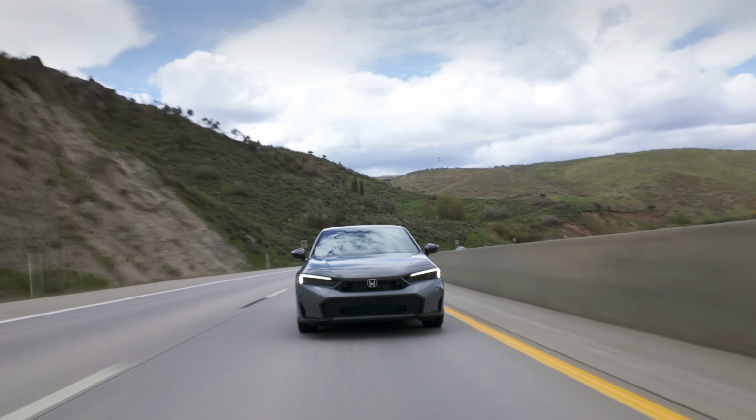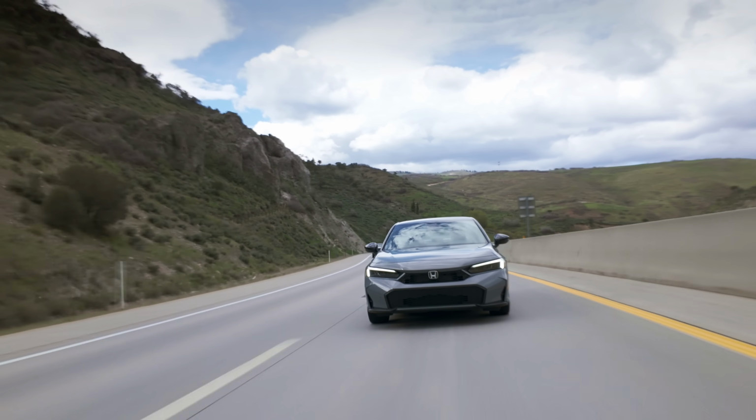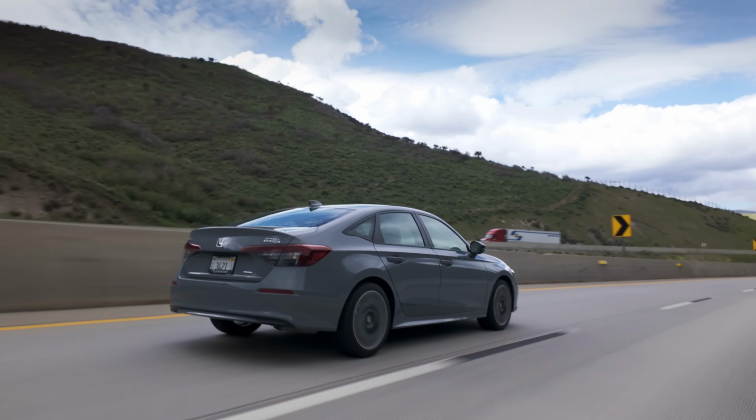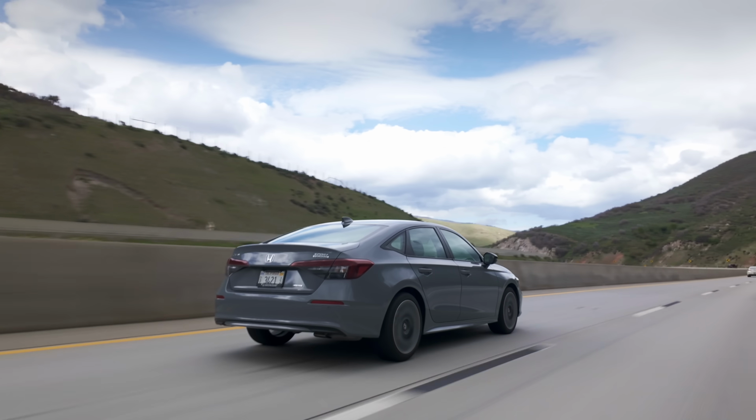I bet you'd still get 45 miles per gallon. Which I think people would buy. Why not? If you could have a performance hybrid, yes, I like that a lot. With the amount of space for this price and this efficiency all in one car. That's a great point. I think it's approaching modern perfection in cars. It does do all the things.